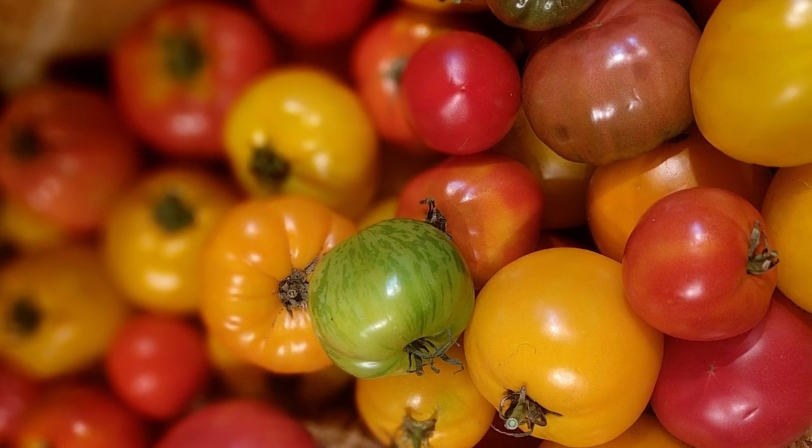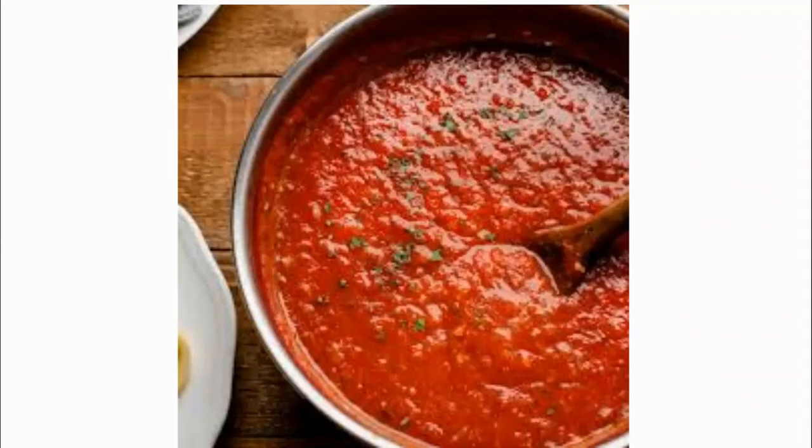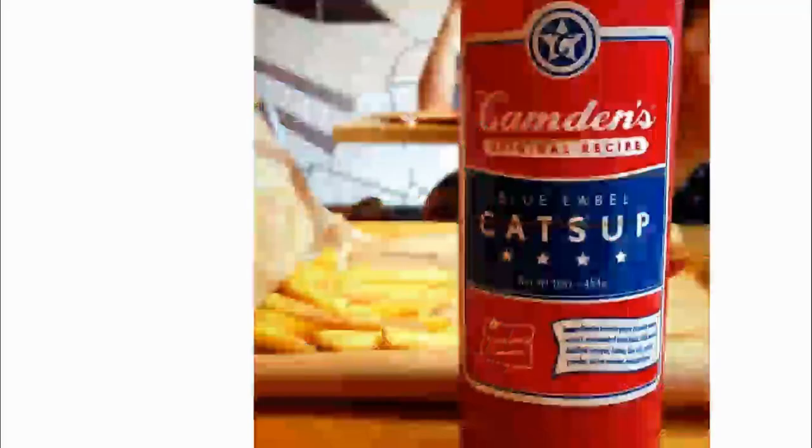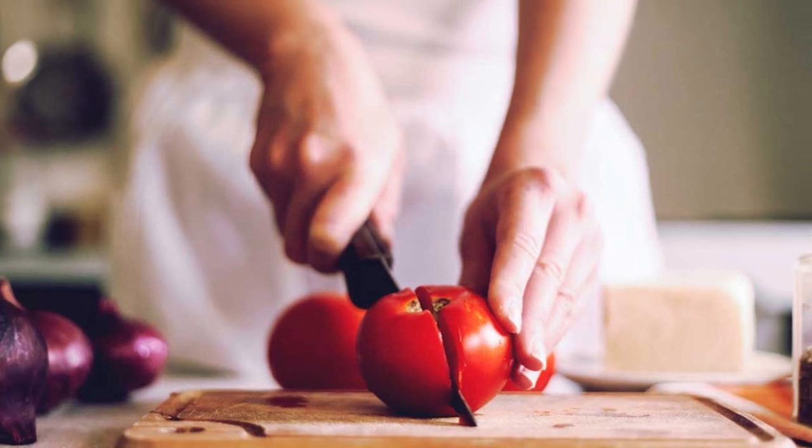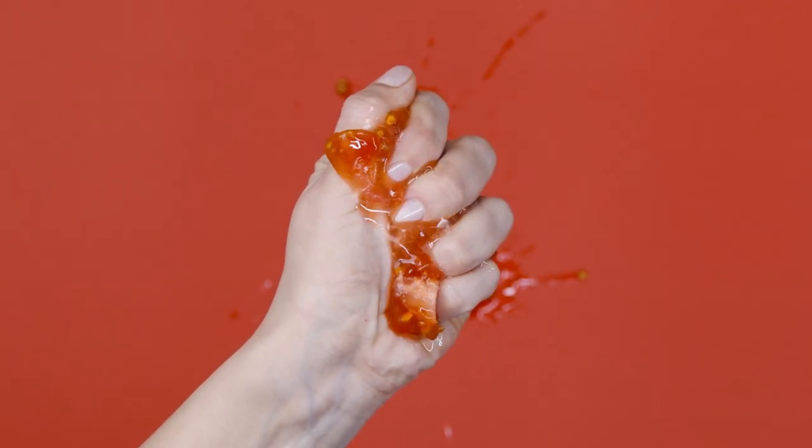And it comes in a variety of colors, black, yellow, and various. Today's modern tomato is made into sauce, paste, ketchup, salsa, candy, juice, raw, cooked, and many other applications. All right, back to the cook.